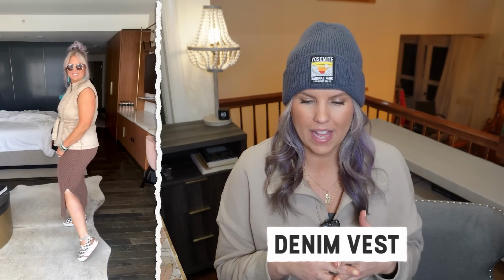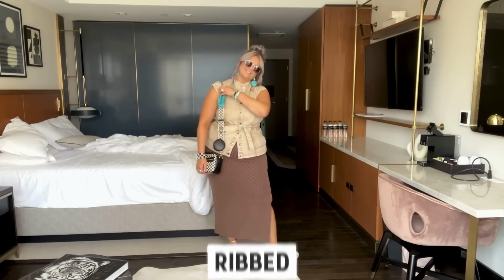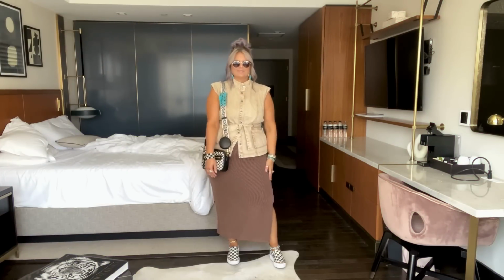So this first one here, we've got a denim vest, and it is mostly buttoned up, or I think it snaps, and it has a little bit of a cinch here, which is nice. And I kind of went a little bit monochromatic with the base, like an offsetting monochromatic. So we've got the tan vest, and then I think this midi skirt just really does it. Like this midi skirt, you could do so much stuff with it. It's ribbed, it's got a nice slit up the side, which is great. It actually was part of a Walmart set.